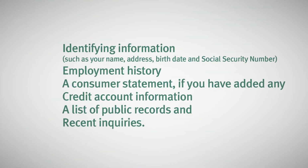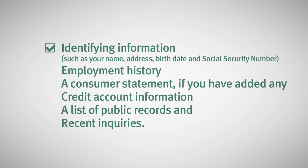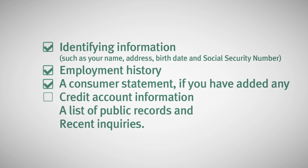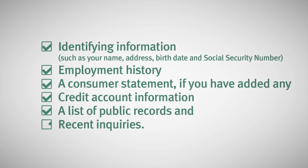Identifying information such as your name, address, birth date, and social security number. Employment history. A consumer statement, if you have added any. Credit account information. A list of public records and recent inquiries.